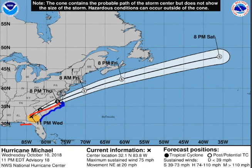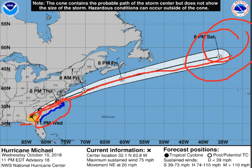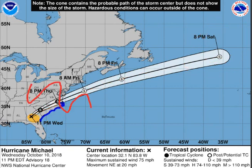You can see the forecast keeps Michael offshore as an extratropical system by Saturday night, way out over the North Atlantic. It will not make another landfall, but that does not mean we won't have gusty winds, which is why the tropical storm warnings are in effect all the way down the Carolinas into Georgia. Of course, it entered Georgia earlier this evening, yesterday evening now, as a major hurricane, and that was the first major hurricane to be over the state of Georgia in over a century. So Michael is a very historic storm.